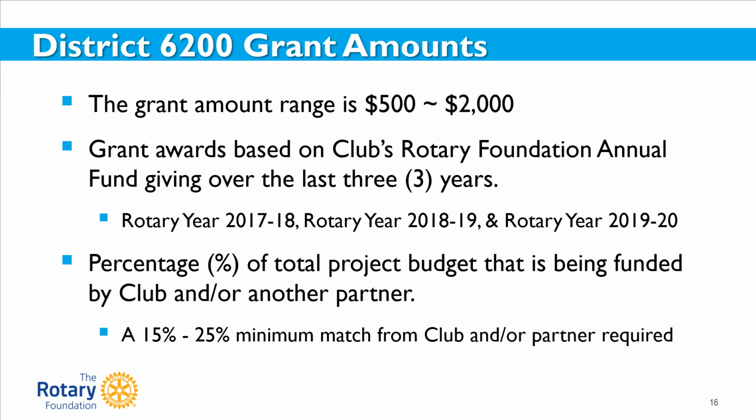The Foundation Committee will also consider this year the funding match being provided for the project. A 15 to 25% minimum match from the club or non-Rotary partner will be required. As done in the past, a member of the Rotary Foundation Committee will contact a club if its district grant application poses any problems or concerns.